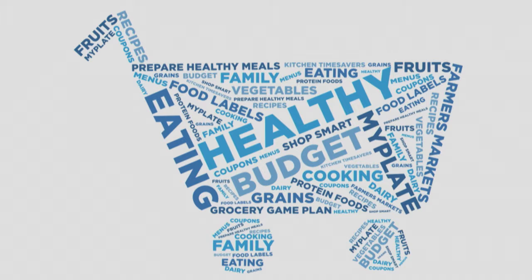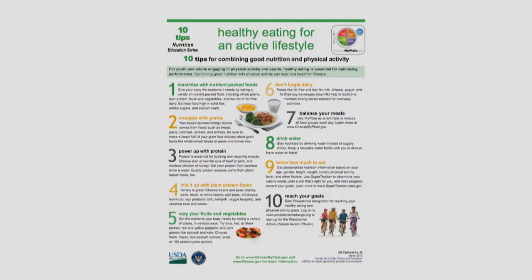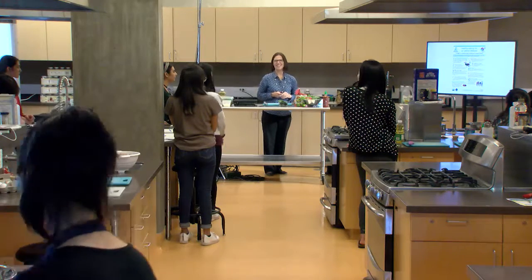We also want to help you make wonderful choices when you go to the supermarket. And I think this will be an impetus for next week trying this recipe or two and incorporating it into your diet and having fun with it. So great. And this is in your bag. You'll have a goodie bag at the end, and these are 10 tips for healthy eating for an active lifestyle. Great. I think we will now switch over to Natalie.